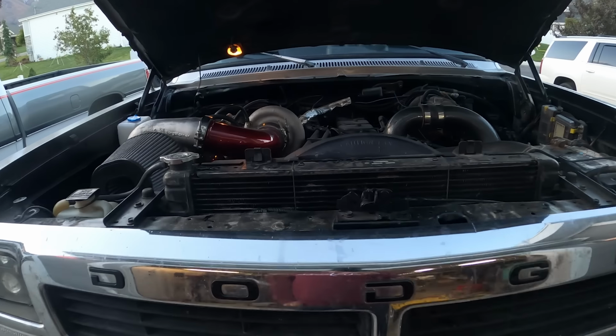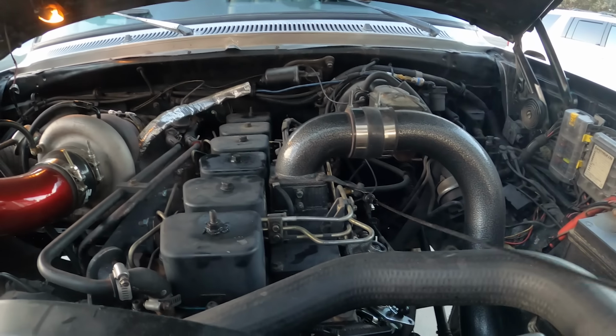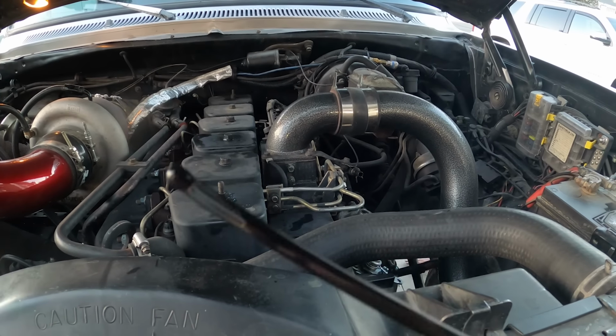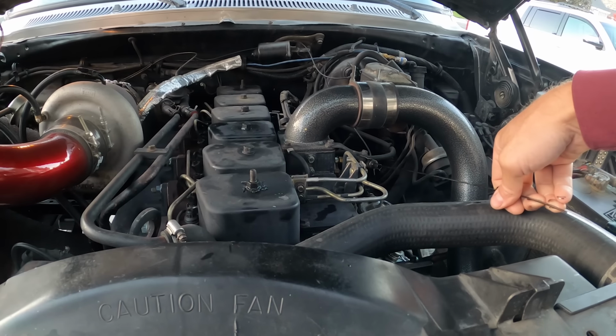All right, here's the truck, dead in the water, obviously. It looks fine up here, but the oil looks good, smells good, tastes good, all of the above. Coolant looks fine.